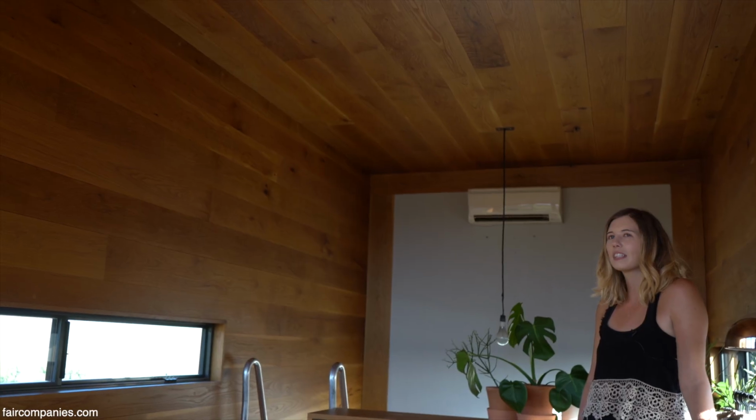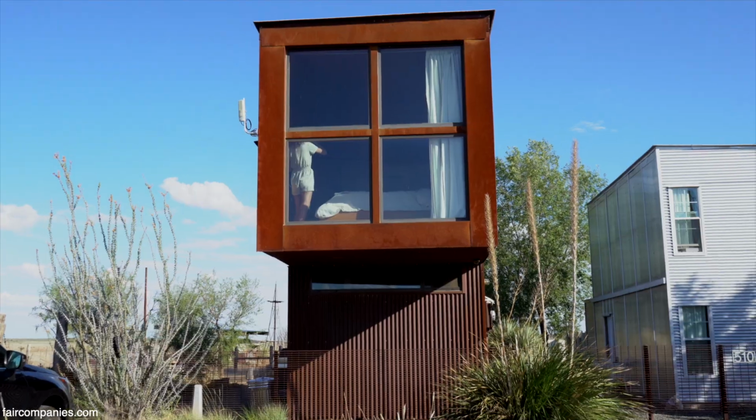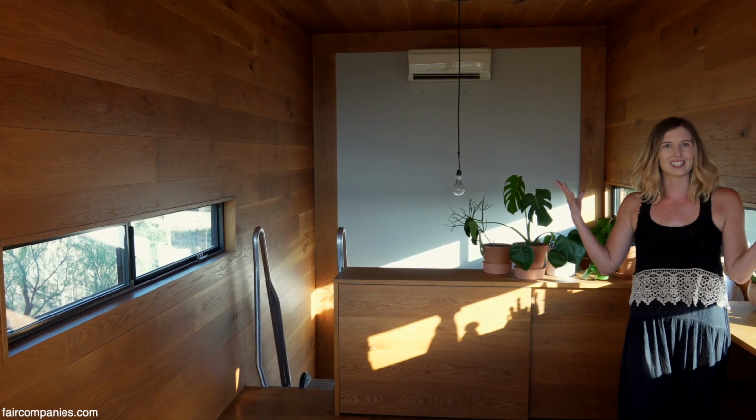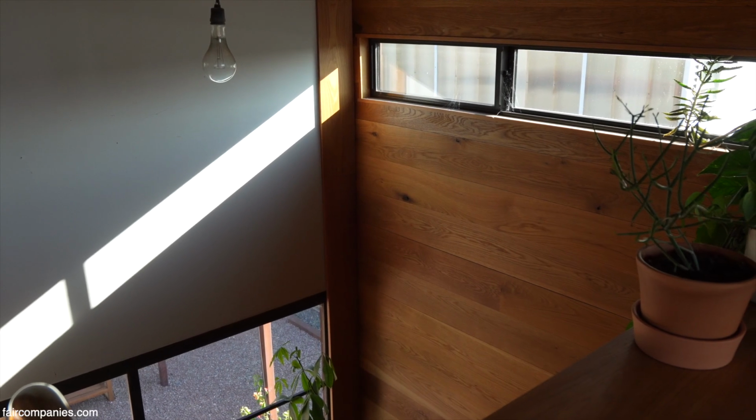It's like a little jewel box. It kind of has almost like a Finnish sauna feel. It's very warm. The exterior is kind of cold and minimalist with the Corten, but the inside, when you walk in, it's just like this warm, earthy tones, and I think it's lovely.